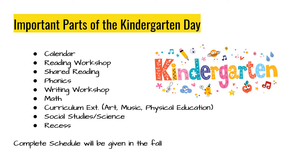Important parts of the kindergarten day. I will take you through what a typical day looks like in kindergarten. We start off with calendar, in which we discuss what day of the week it is, what month it is, and what the year is. We talk about how many days we've been in school and how many days we have left. And we sing songs and practice various skills that we're learning throughout that week.